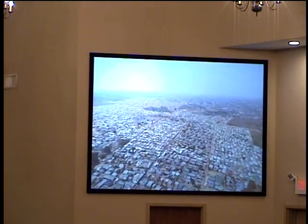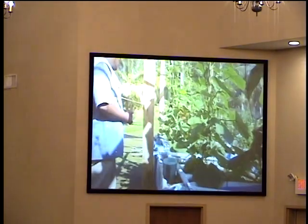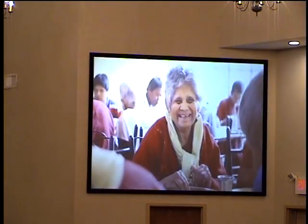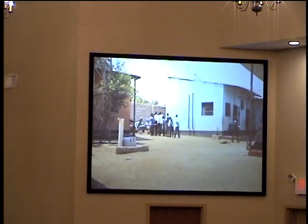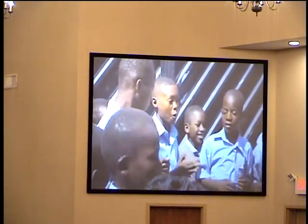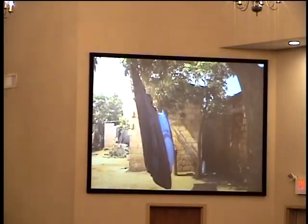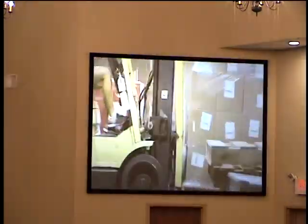Every day, Rise Against Hunger meals are served around the globe in medical clinics, vocational training programs, elder care facilities, and schools just like this. Each meal is a moment to celebrate. It's a step on the path to zero hunger by the year 2030. Let's take a look at how each of these moments is made possible.